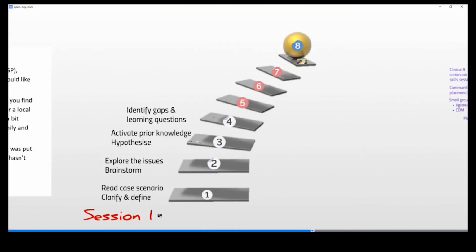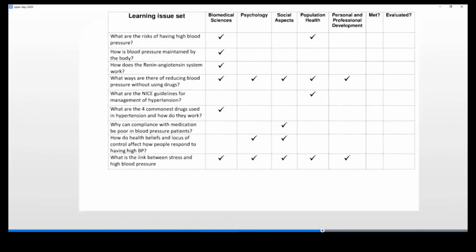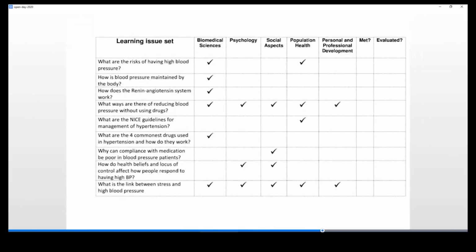Once you have done this, you will start to identify the issues you want to investigate further and write some questions to guide your learning. So in this case, there's a broad range of questions looking at blood pressure, adherence to medical treatment, and the interplay between stress and high blood pressure.